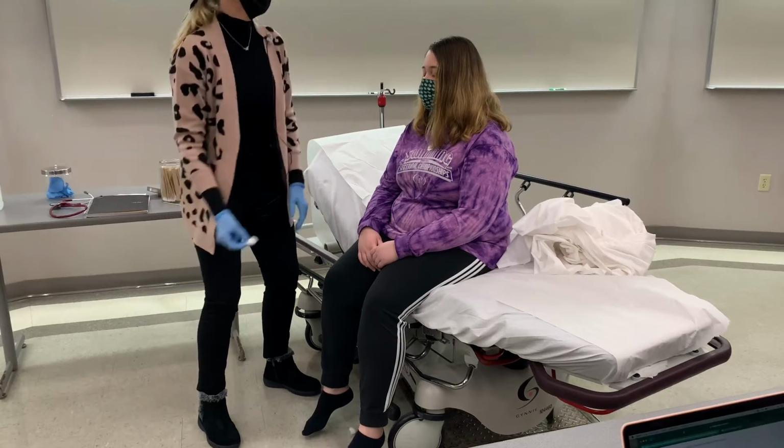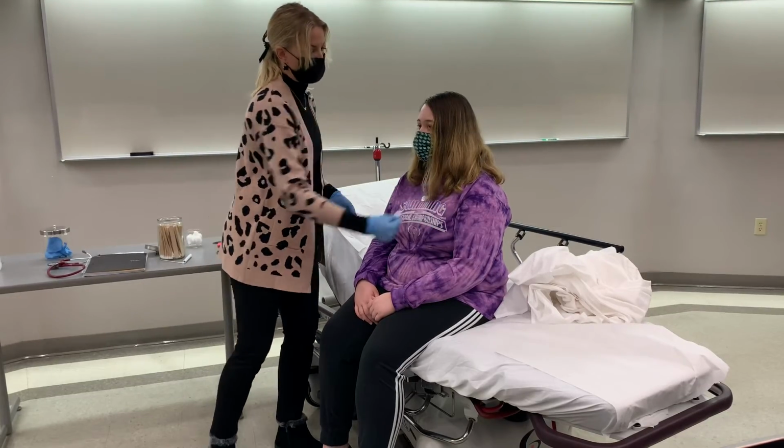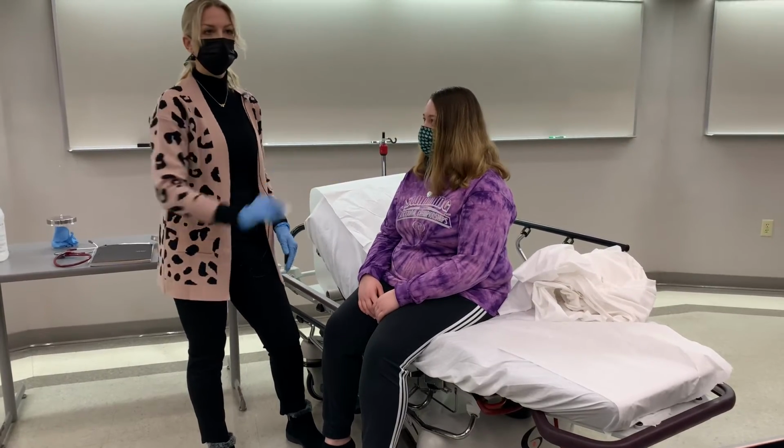Left ankle. Okay. Your patient is going to have clothes on, and so I would do a lot more in the upper extremities too, where their skin is. But again, for the sake of this demonstration, I'm just working with what I got here.